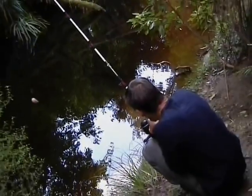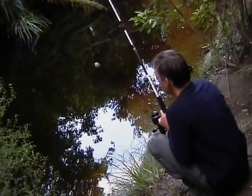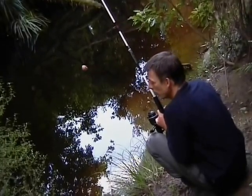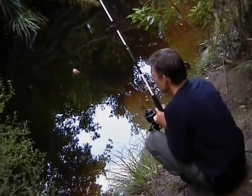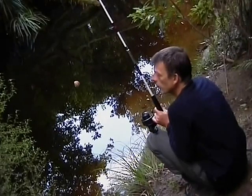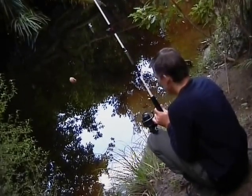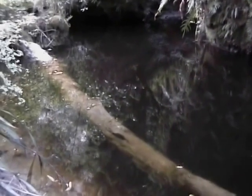What size hook's that? I don't know. Don't you think it damages the mouths, these pickups? They're bigger eels, aren't they? I'm landing them on size 4 doubles. This isn't oversized. If you look at the size of the bait, these are like congas, these things. I've not had any runs in the last 10 minutes.